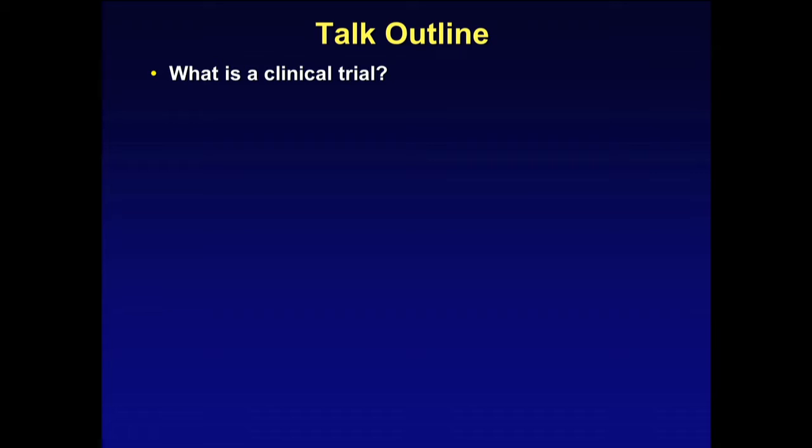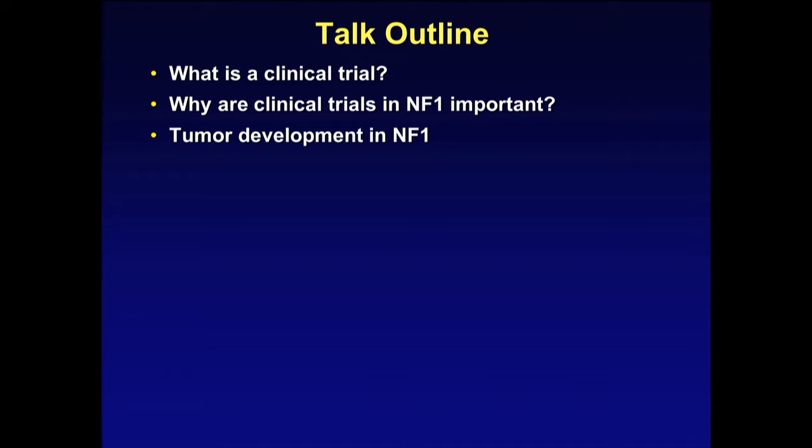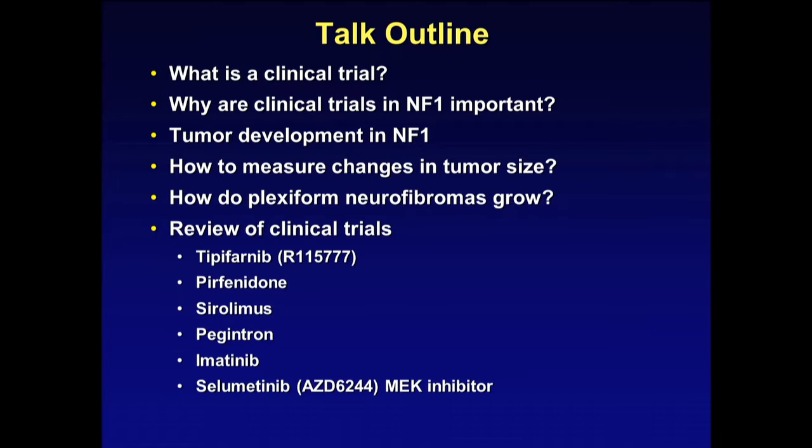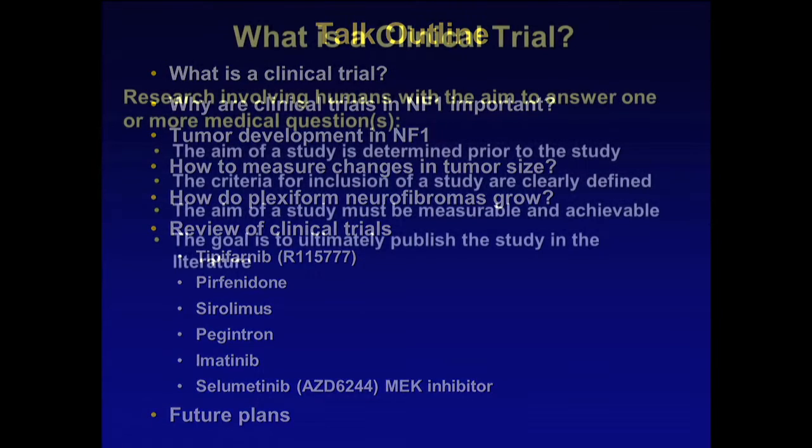So I'll give a brief outline of the talk. I will talk about briefly what is a clinical trial, why are clinical trials in NF1 important, about tumor development in NF1, how do we measure tumor changes, the changes in size of the tumor, and how do plexiform neurofibromas grow? What do we know about what we call natural history of these tumors? And then I'll review the clinical trials real briefly. This will not take all that long, but I'll give a focus on our trial with the MEK inhibitor, and then briefly go over future plans.